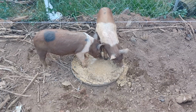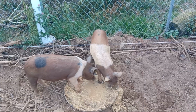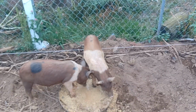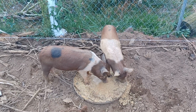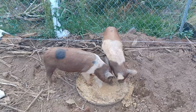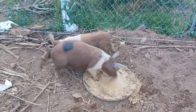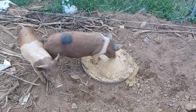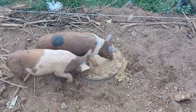And I will make sure that these guys are protected. I'll put a hot wire on the inside and out to make sure that they are safe. I will also have them inside of a hog panel pen lined with polybraid wire set up on solar, so I don't have to worry about anything getting a hold of these guys. I'll raise them, like I said, to about 250, 300 pounds.